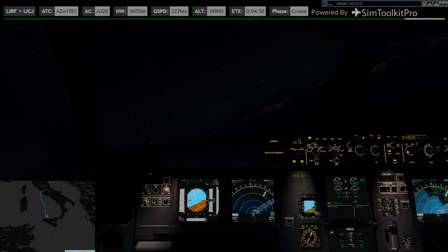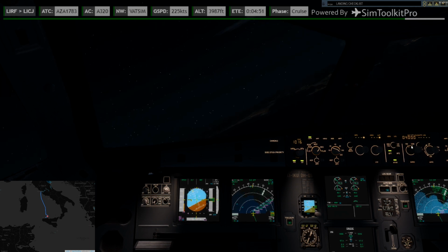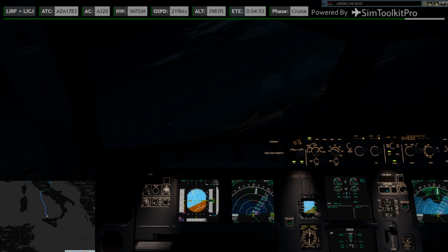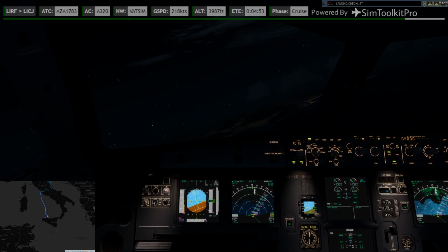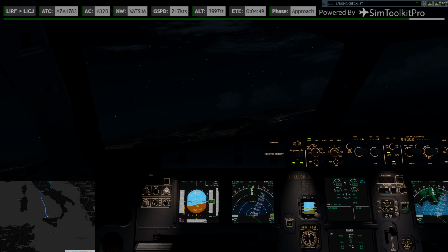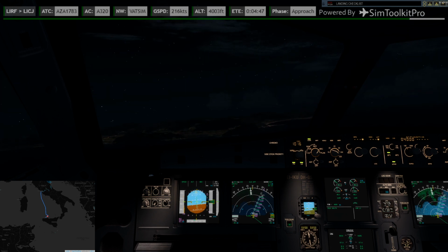Anyways, let's flip the step selector from thousands to hundreds, so we can go down to 35 as soon as we cross Baduk. Palermo traffic, Alitalia 1783 on a long final, 15 miles final, runway 25. Alitalia 1783 Palermo.